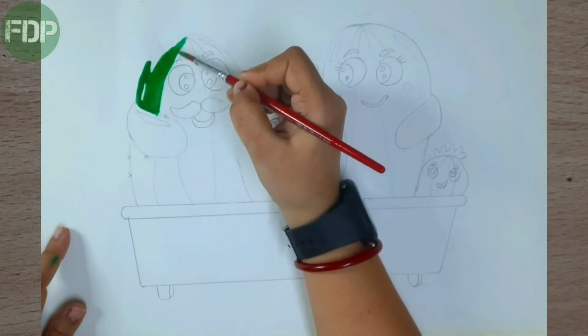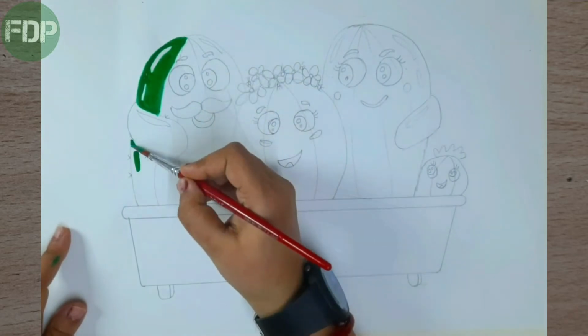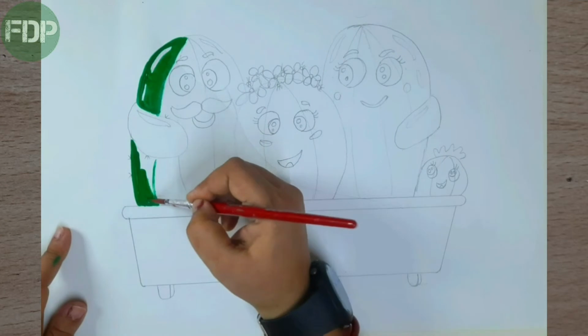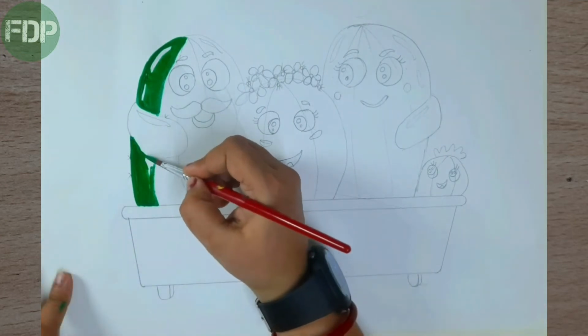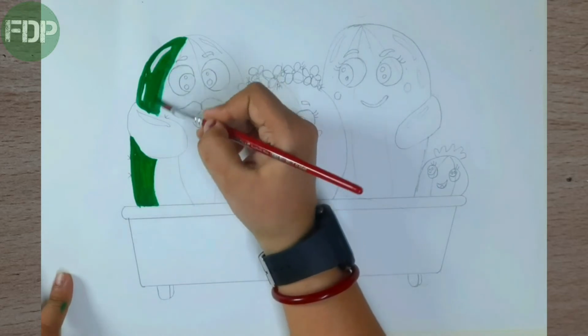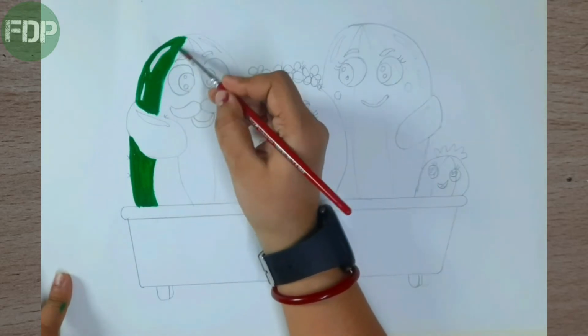Today we have a new topic. Today we will draw some cute plants, and specifically we will draw the cute cactus family. So let's make a start. And here are fun facts also coming your way.